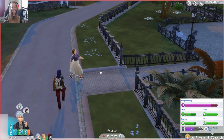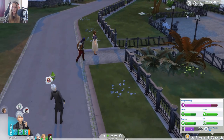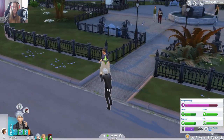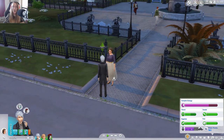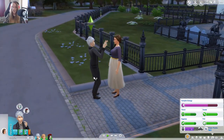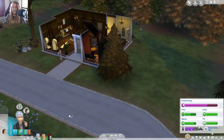Mila! Hey, Mila. Girl, can I just compel you for one small drink? Please work. We do need to get up our vampire powers for this to work. I feel like if you're a low vampire, then you can't really compel people. Yeah, it just keeps failing, and we are going to die in the sunlight, so I am going to go here.